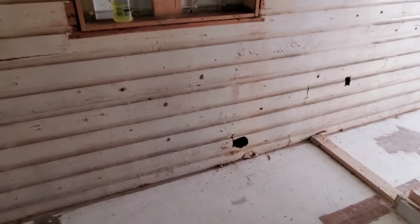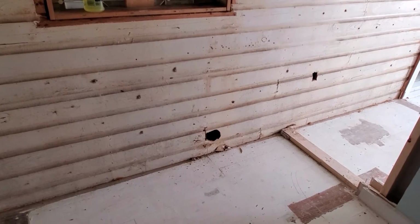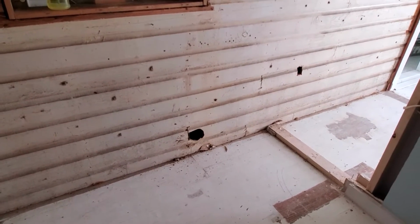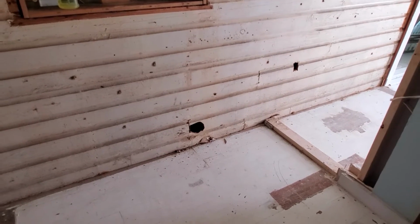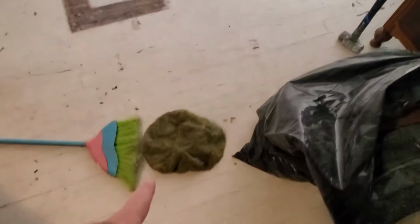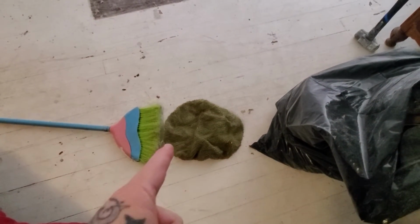So somebody tried to cover that up. Well, not really. I mean, it was going to be behind drywall and all the other stuff that they put up over there. But they jammed stuff in that hole. One of the things was kind of funny: a toilet seat cover. Does anybody remember? I'm not touching it.